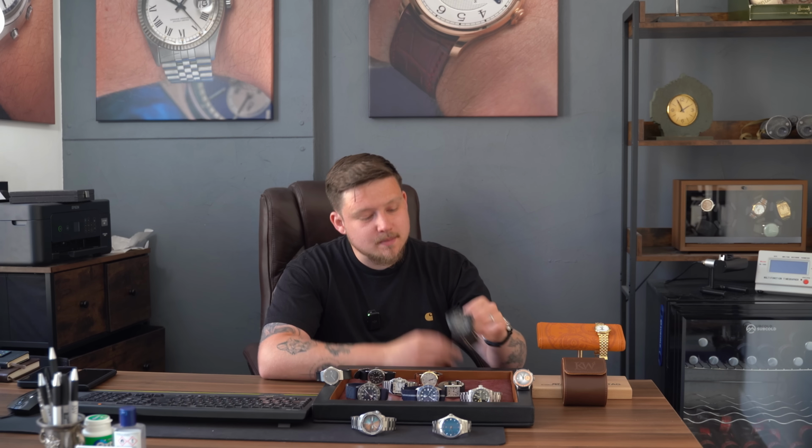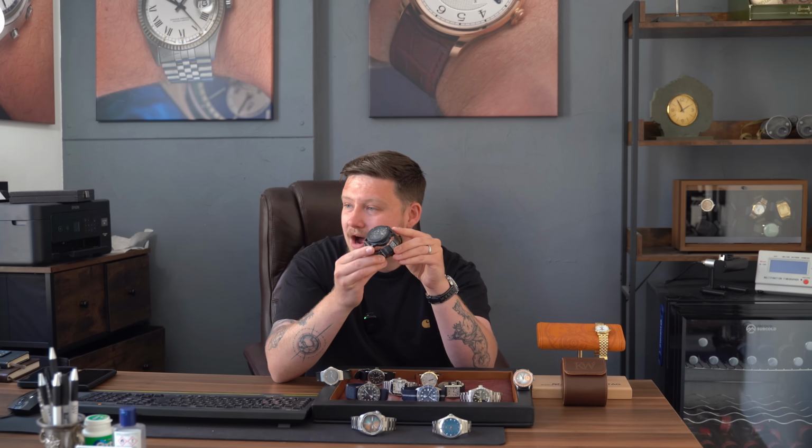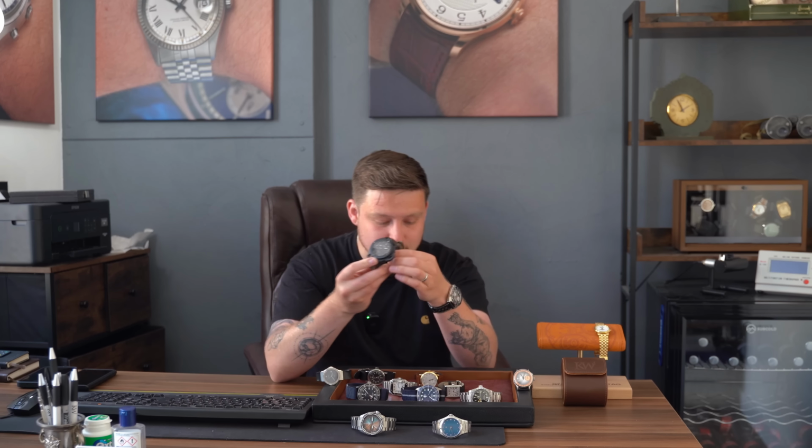From there over to possibly one of the cheapest ceramic Panerais you'll find, and that is because it has a small chip on the case, which obviously we have highlighted and we're going to show you closer up. But this is a Panerai ceramic 47mm PAM508. So let's take a closer look at this one.